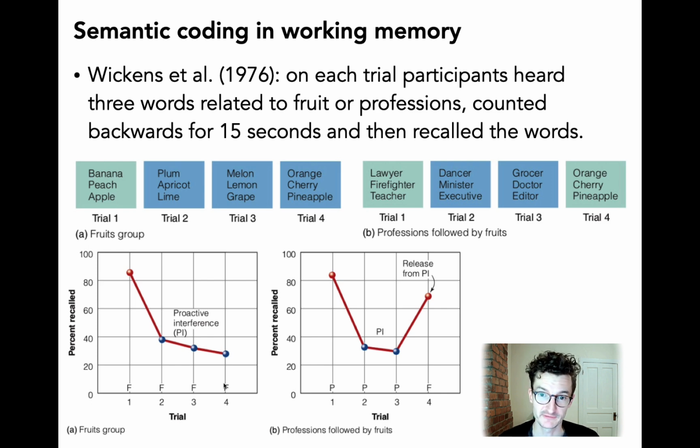Now, what's interesting is that if you repeat this experiment, but on one of the trials you change the category, so on the last trial, instead of asking people to recall professions, which is what you did for trial 1, trial 2, and trial 3, if on the last trial you change the category and you have them recall fruits, you see that actually their memory of the words rebounds. And you can see that in this figure here.